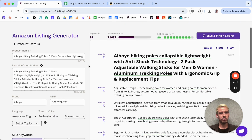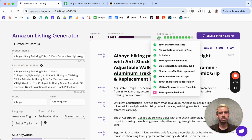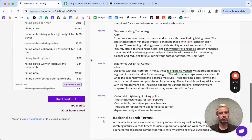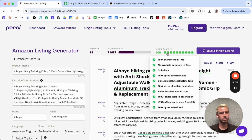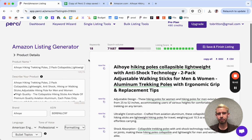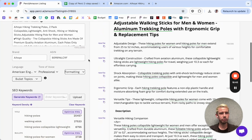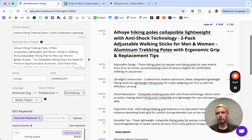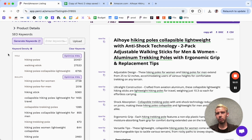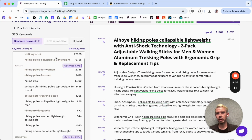And here we go. We've gone from a 50 or 60 listing score to a 90. And I think once those backend keywords load in, we're going to have 100. Yeah, look at that. We've got 100 listing score. We've got 18 keywords in exact phrase form. I don't see any restricted words in here. I'll just minimize the product details so you can see. Here are all the keywords that we've got in.